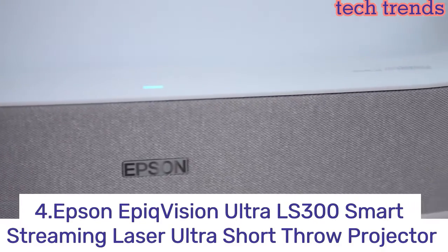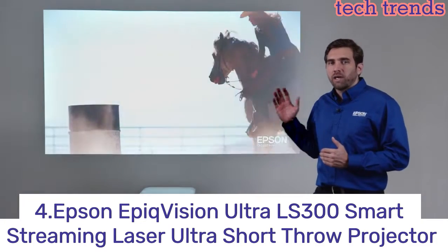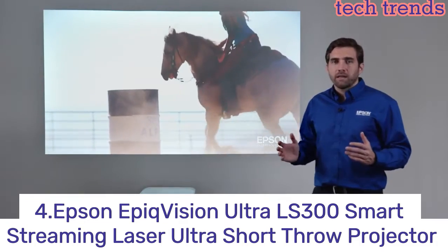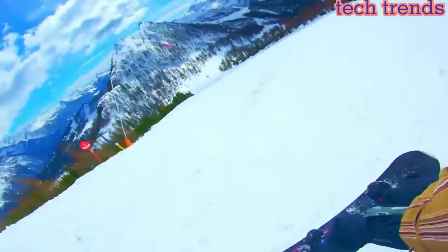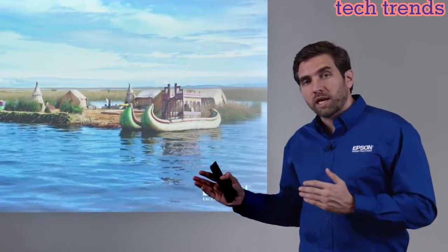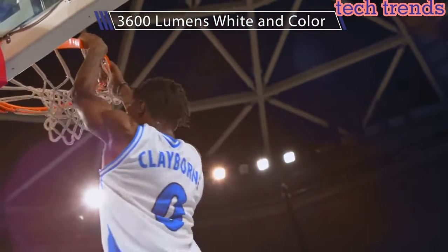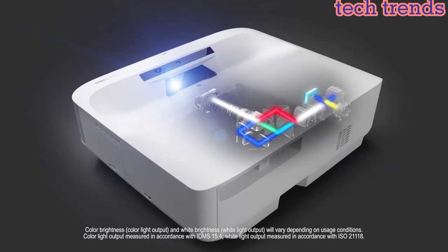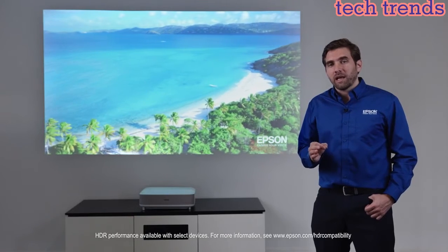Number 4, Epson EpiqVision Ultra LS300 Smart Streaming Laser Ultra Short Throw Projector. Stunning picture quality up to 120-inch, delivers an immersive, bright viewing experience for TV shows, sporting events, gaming and movies by accepting content up to 4K for an amazing full HD HDR picture.